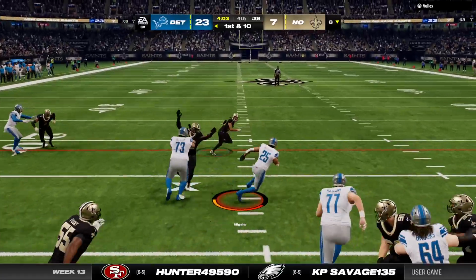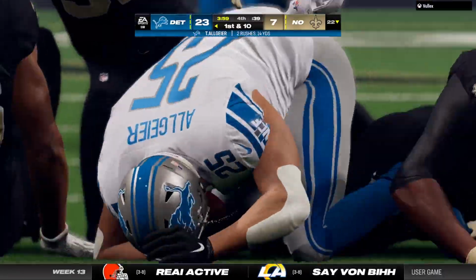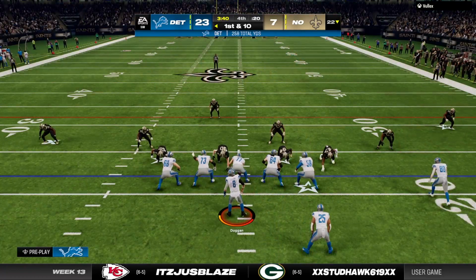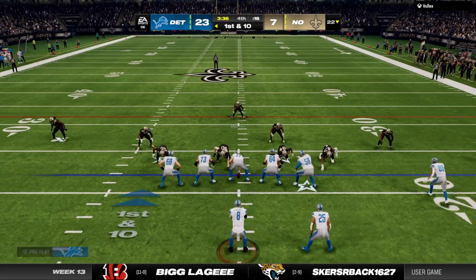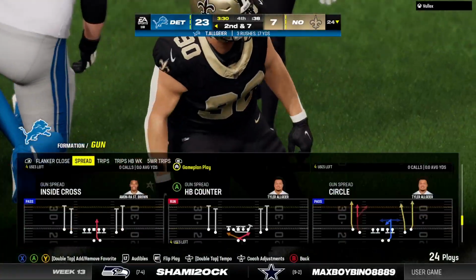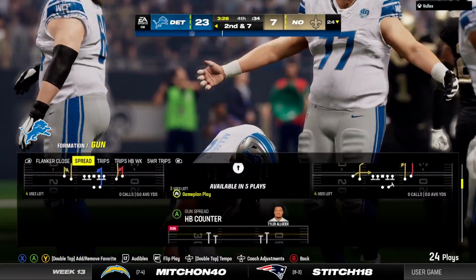Starting the drive with Algier, and able to get it across the 20 before they get to him. 1st down yardage on the first play of the drive. Give him 14. Algier with another carry, and he's going to take this ahead for right around 3 yards, but no more than that. 2nd down.